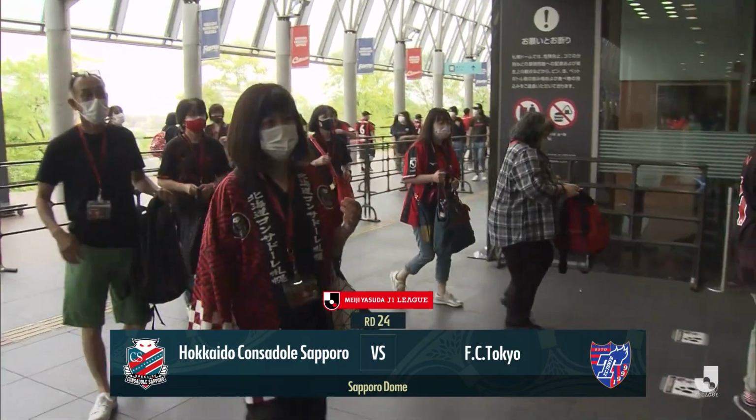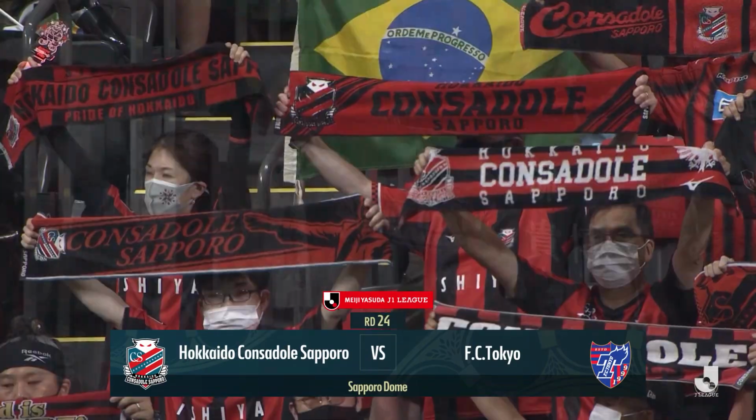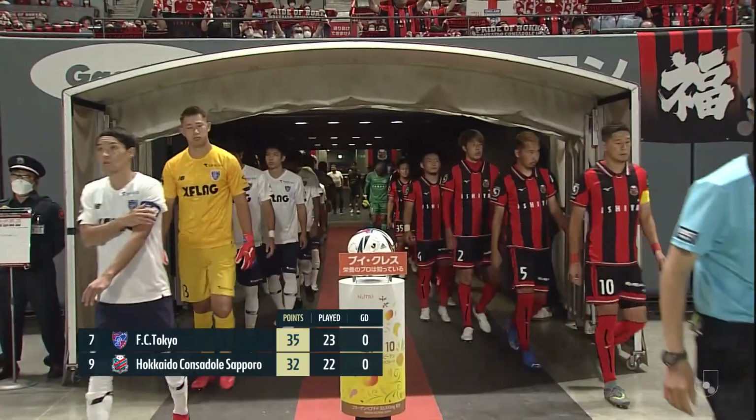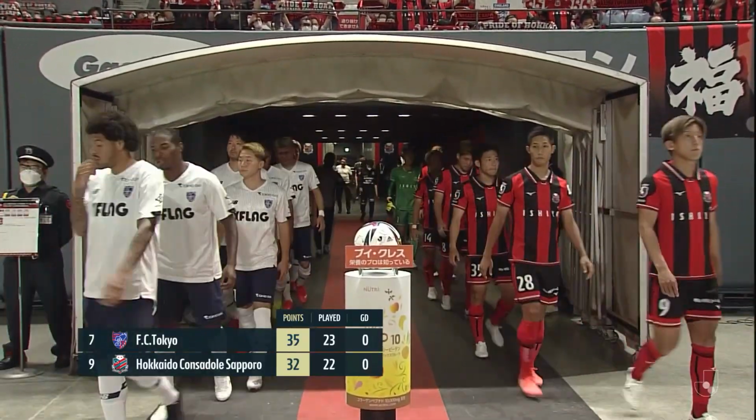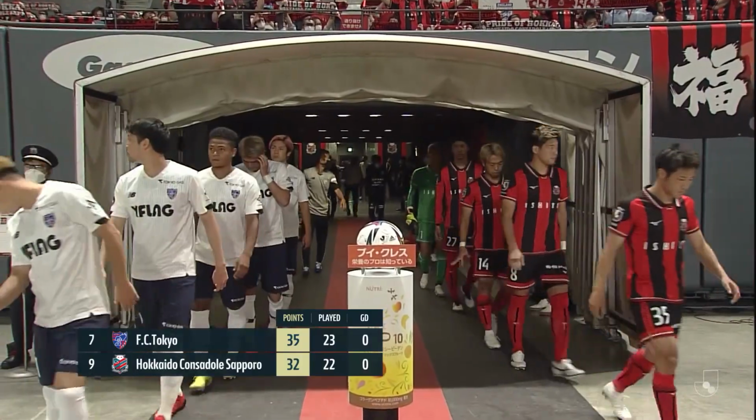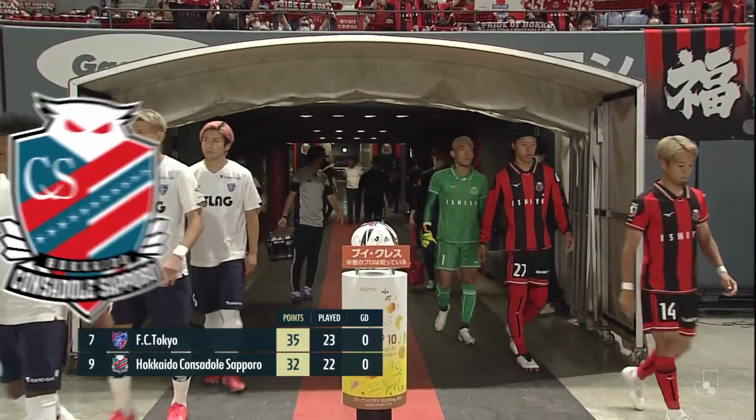A big win in the last round for Consadole snapped a 4-game winless run for the home team, a result that lifted them into the top half. They would host the Tokyo side that sat a couple of spots above them. Here's Patrick Kinghorn.